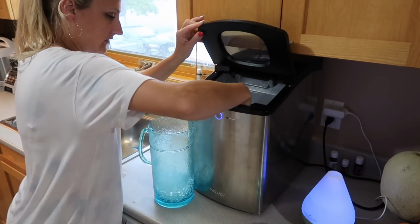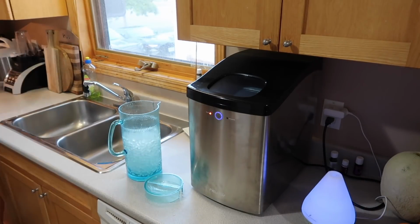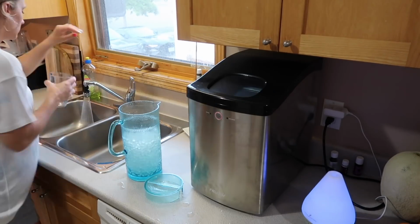Anyhow, while the water is boiling, I'm going to fill up a jug with ice, because that is going to allow the iced tea to cool down a lot quicker than if we just waited for the boiling water to cool off on its own.